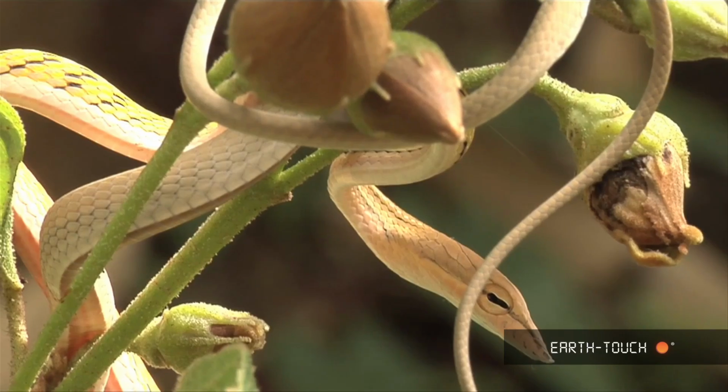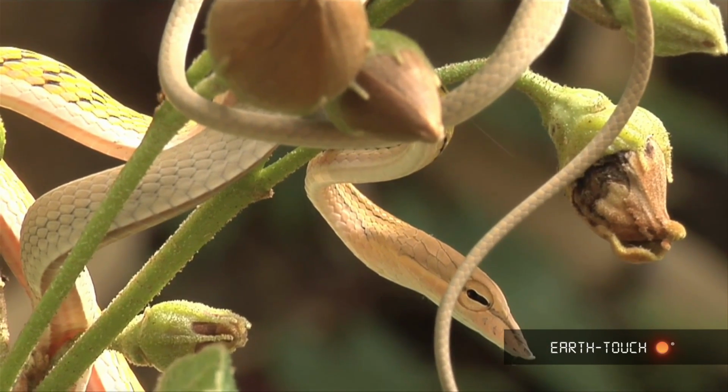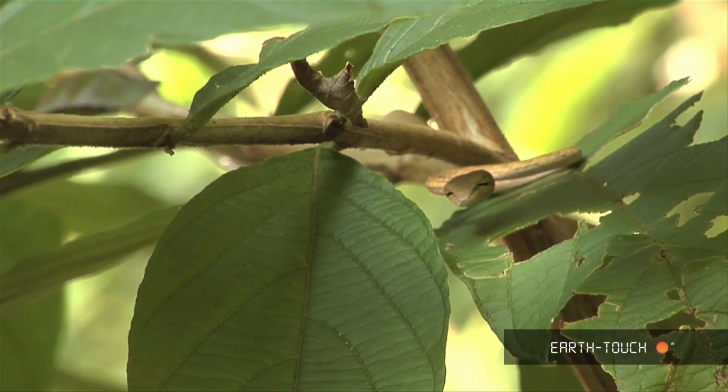When alarmed, it will puff its neck up, and then you can see some yellow scales and black scales are revealed.